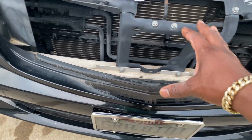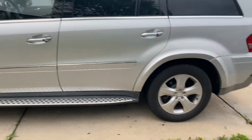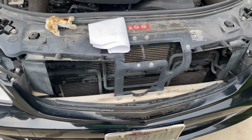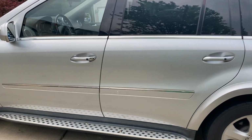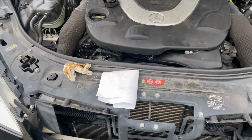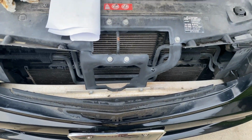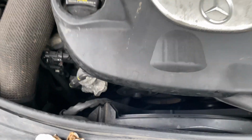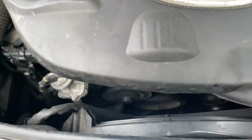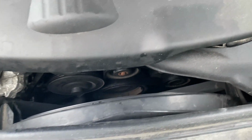Now this is the same radiator I think that is in the GL550, if I'm not mistaken. I have to double check. I changed the radiator in that, so it's the same thing, but it was very tight, very hard to do. And you would think it would have been easier, being how big that SUV is. This thing right here is going to be tough because I got to remove the fan, and there's not much space between the fan and all the pulleys. It's tight.